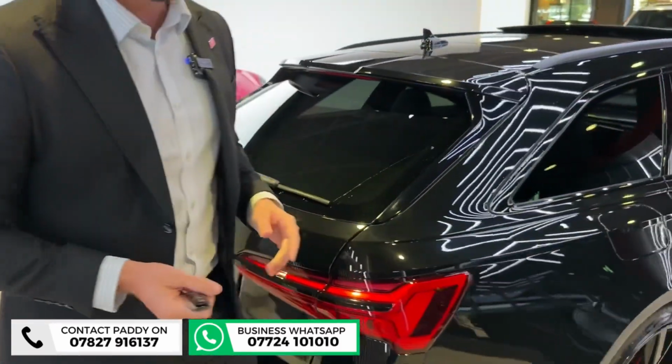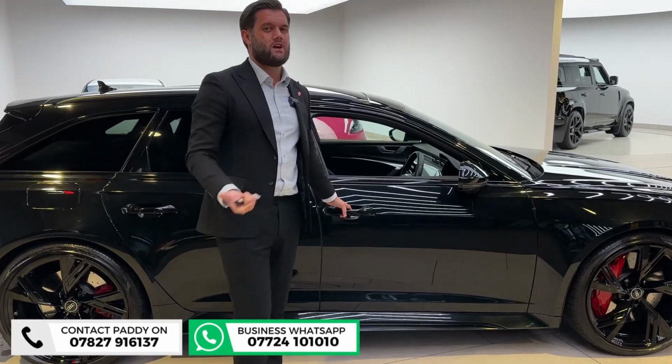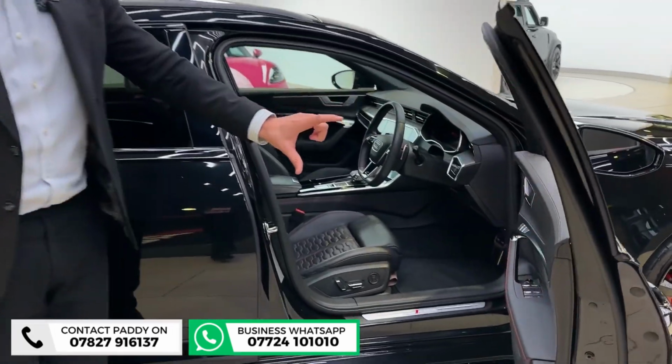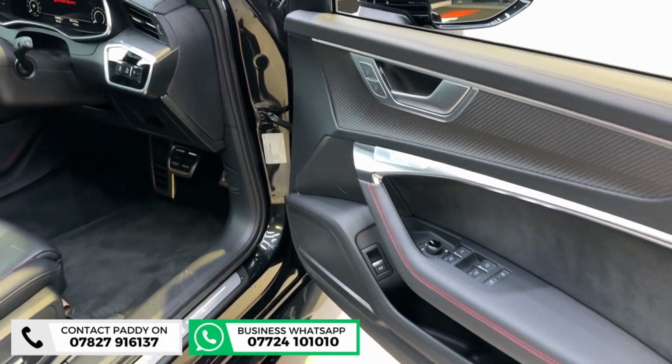Now, whenever we get a car that's fully blacked out in colour and wheels and de-chromed, they just tend to attract a lot more attention, especially when they're an aggressive car like an RS6. So great car. Have a look at the interior before we go actually into it. Carbon twill on the door cards, all around the dash. Electric memory setting seats, Bang & Olufsen sound system.